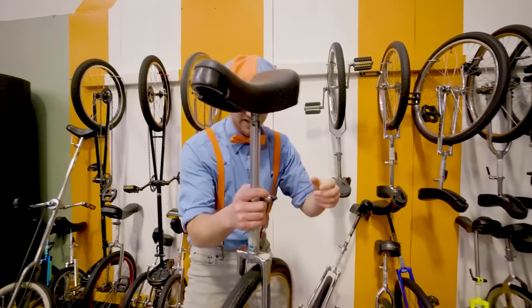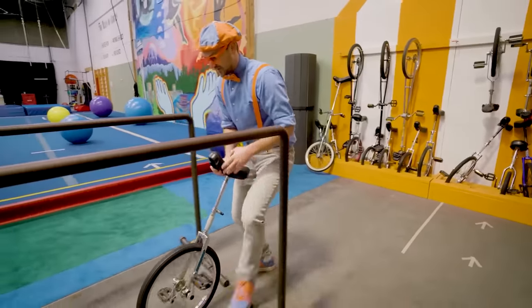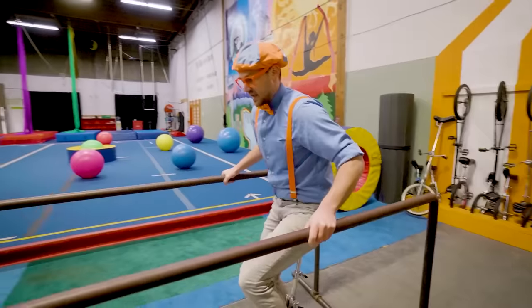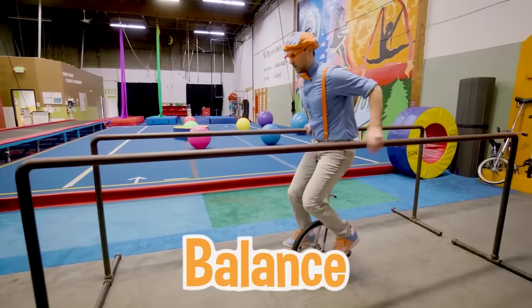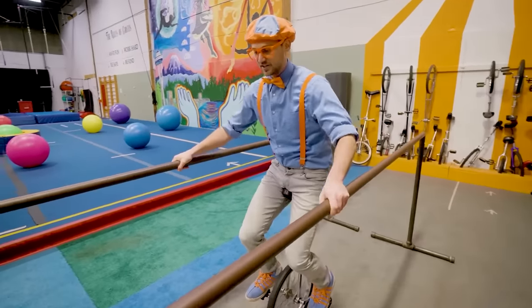How about this one? This one looks perfect. All right, let me try and ride this unicycle. Okay, do you see how I have these bars next to me? It's so then I can hold on. And when I'm learning, I can learn this way. And it'll help me balance. Whoa! Yeah, I definitely couldn't do this without holding on to these bars.